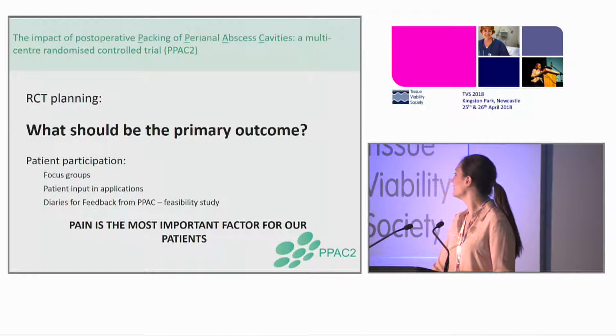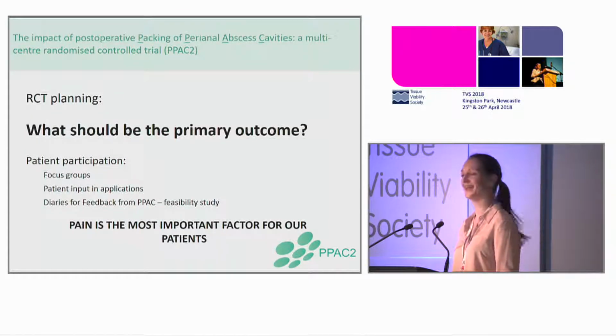So we then moved on to planning a formal RCT, and here comes barrier number 2, which is what should be our primary outcome. So we're a group of clinicians. What's most important to us is healing, fistula rates, recurrence, as I've already discussed. But actually, patients don't care about that. What they care about primarily is that pain. So although the original PPAC was just an observational study trying to look at healing, PPAC 2 has been run with the aim to look at pain.